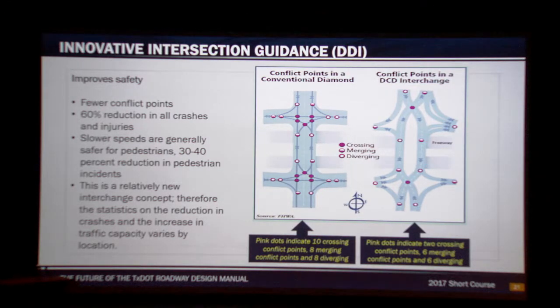Fewer conflict points, a reduction in all crashes and injuries, slower speeds are generally safe for pedestrians, 30 to 40% reduction in pedestrian incidents. And this is a relatively new interchange concept, so they're still getting more statistics because the statistics obviously will vary upon the location.